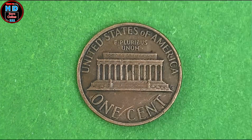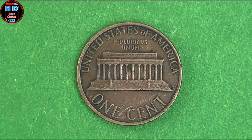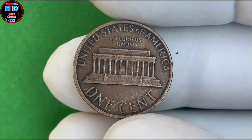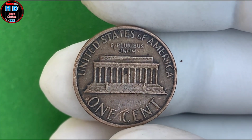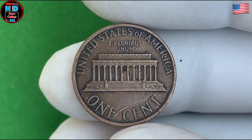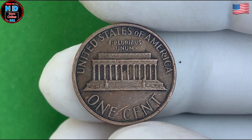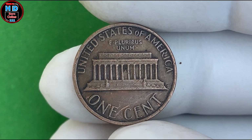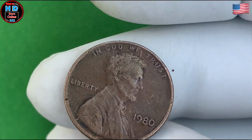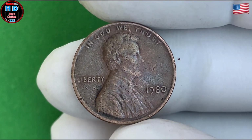In fact, the 1980 Lincoln 1-cent penny is one such coin that has piqued the interest of numismatists and collectors alike. While it may seem like just another coin from the 1980s, this penny holds a unique place in the world of rare coins, and in certain conditions, it can be worth a pretty penny, possibly even as much as $50,000. So, what makes the 1980 Lincoln penny so valuable, and how did it rise to such impressive heights in the world of coin collecting?